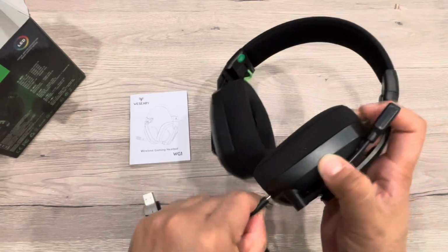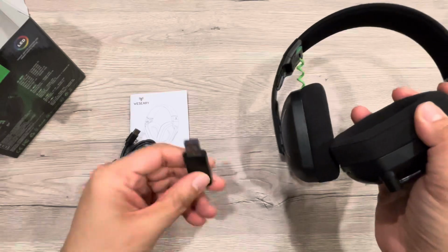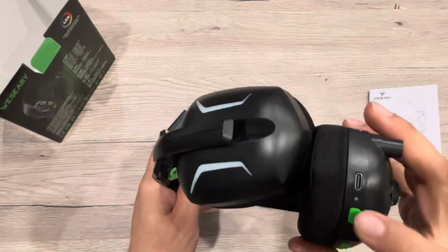This also has this aux cable, so you can use it with this aux. So it can be wired, or it can be used with the 2.4 gigahertz dongle, or you can use it with the Bluetooth.